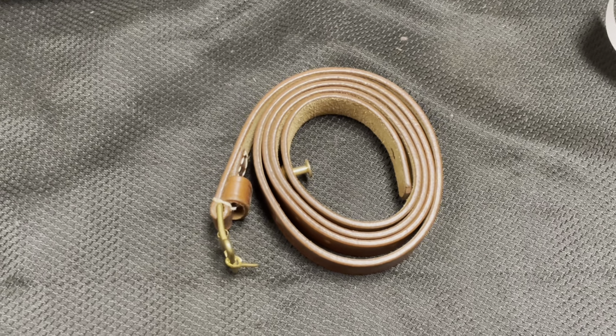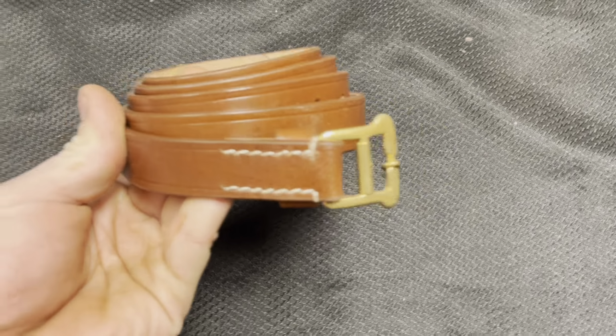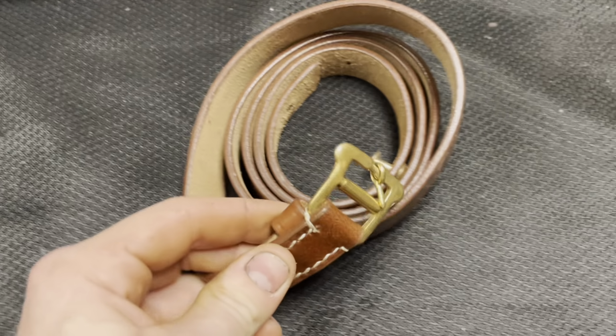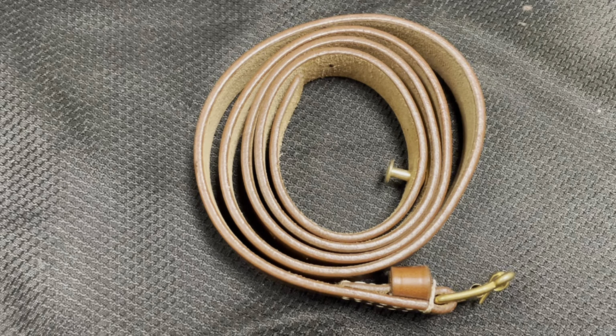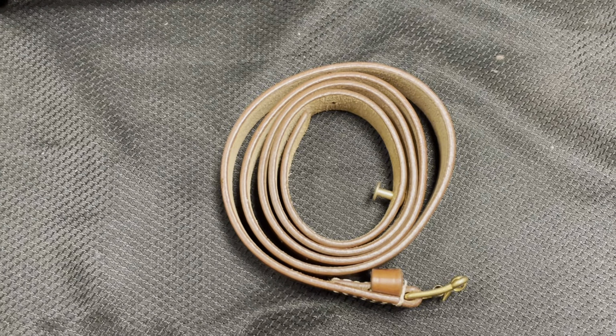And finally, let's take a look at the sling. We've had these for quite some time now, and they are pretty high quality reproductions. These are genuine leather with real brass fittings. These are not a brass coated fitting, but are proper, along with the small retaining stud. Overall, a great sling for pretty much any of the Carcanos.